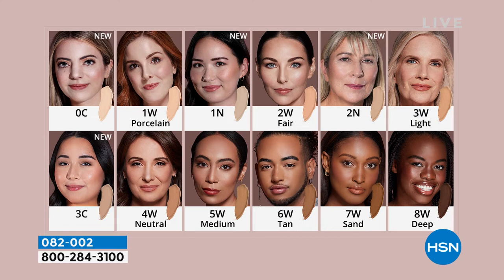5W is golden beige. Golden beige, medium. Our tan is a deeper tan, and you can see right there, it's that Bahamas tan. Our sand is that cinnamon brown, and our 8W is deep. And we're making some more colors actually soon too in the darker range. So this foundation, I can't imagine it not being the best foundation you've ever used.